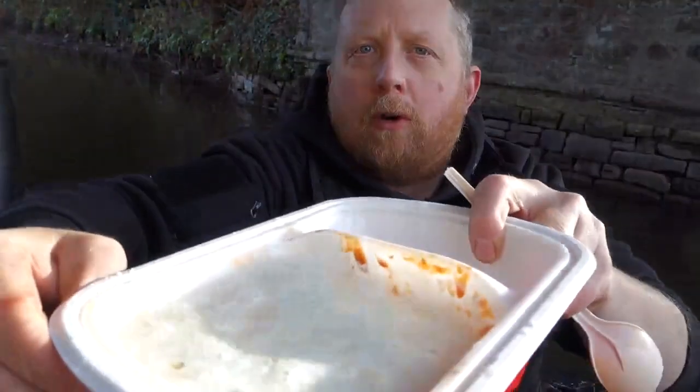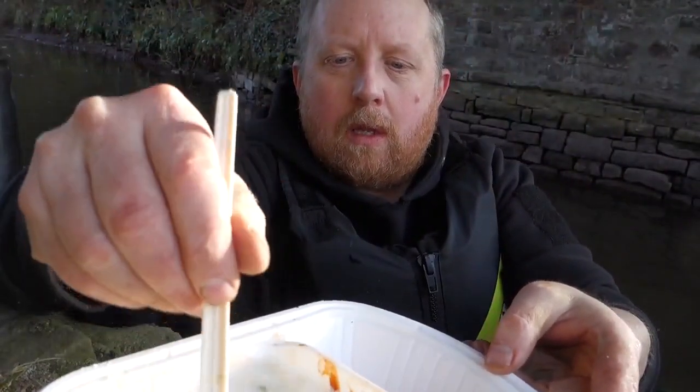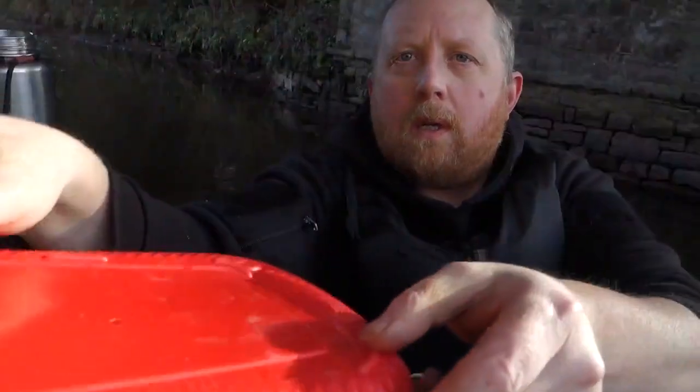That's my dinner done. Now it's time for pudding. So in goes the food, 350 ml of water. Let's give it a bit of a stir. Drop in the heater stone. Lid on, and wait and see.